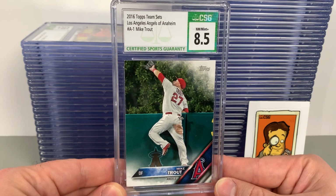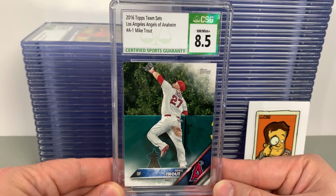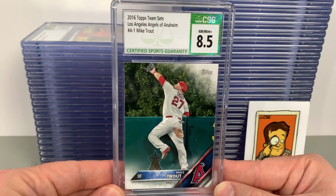or BGS. That being said, I do think the label could use a little work. I don't love the color green, but that's what they chose to use, so be it.